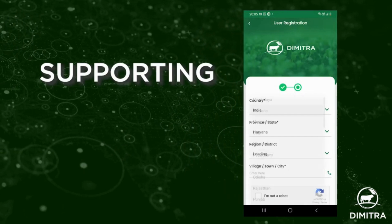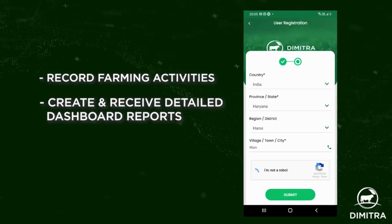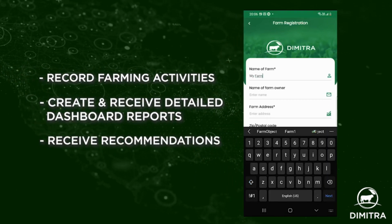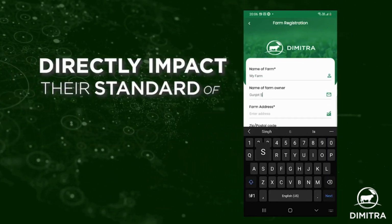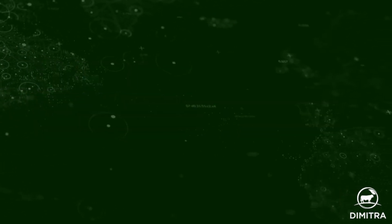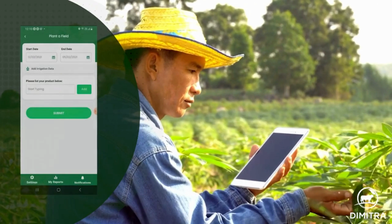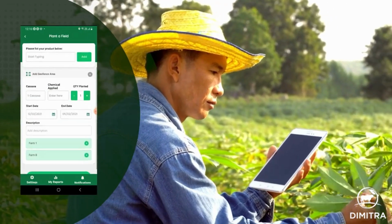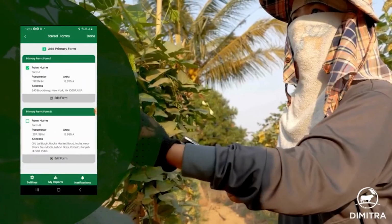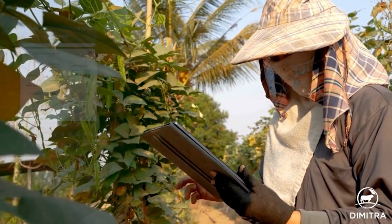The platform is targeted at supporting developing nations to allow smallholder farmers to record their farming activities, create and receive detailed dashboard reports, and receive recommendations that will allow them to make informed decisions that directly impact their standard of living. Our farmer-first design philosophy focuses on user experience and transforming data into simple and actionable recommendations. We have a vision to democratize access to farming technology by making our Connected Farmer mobile application available to farmers in need globally. Our Connected Farmer platform provides a variety of functionalities to support a farmer running a small business.